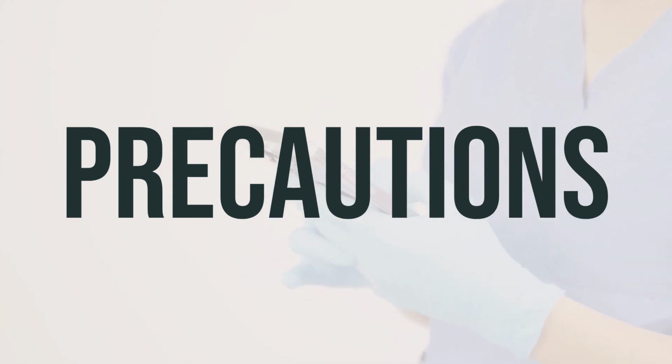If you are pregnant, this medication should only be used if it is clearly needed. It's important to discuss the risks and benefits with your doctor. It is not known if this drug passes into breast milk, so it's important to consult your doctor before breastfeeding.